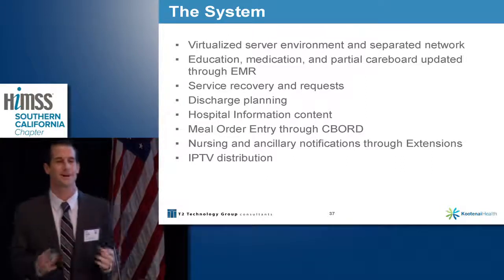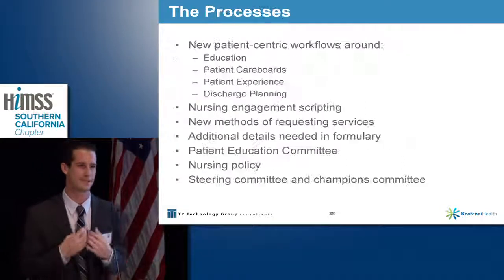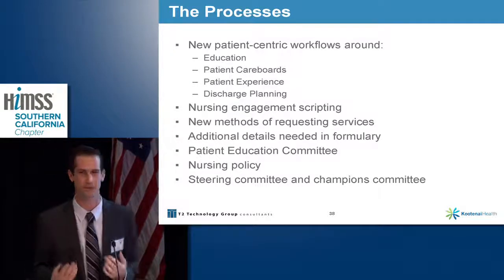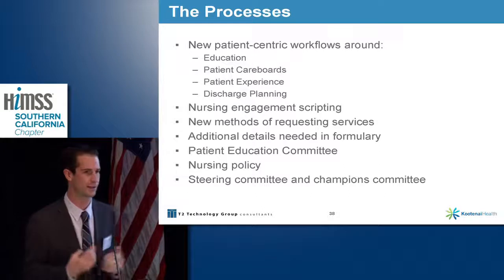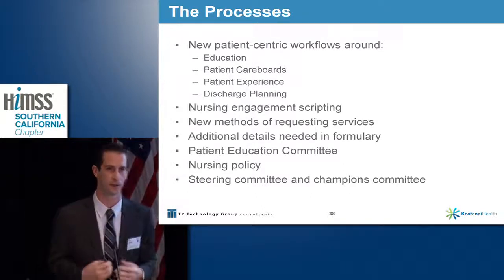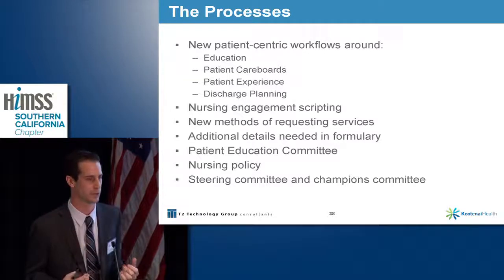Technology, again, I'm an IT person, but it's nothing without the processes and workflows that need to go along with it to make it an effective tool. It's going to be a really fancy TV if you don't do what we did here to make sure that all the rest of that was taken into account.